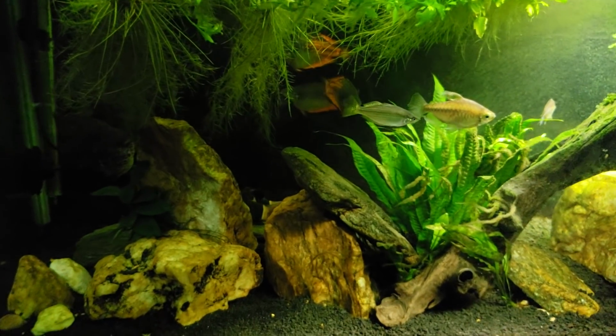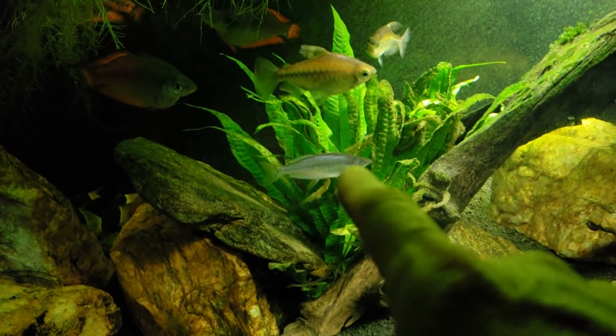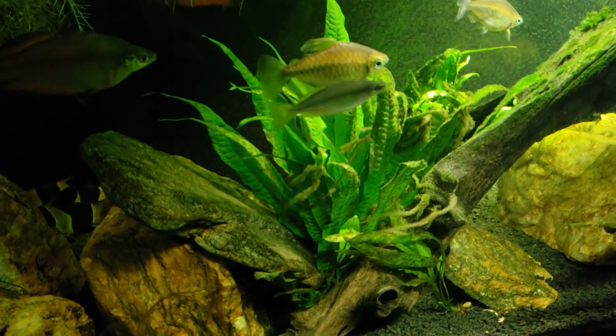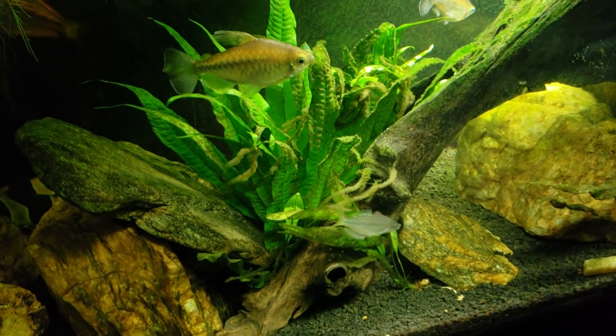So other than that, I don't have much going on in here that I can think of. I did lose another one of these little rainbow fish. I'm down to that one last little rainbow fish. I came in one morning and it was just dead on the bottom. No idea why. Probably jumped and banged its head in the glass and killed it.